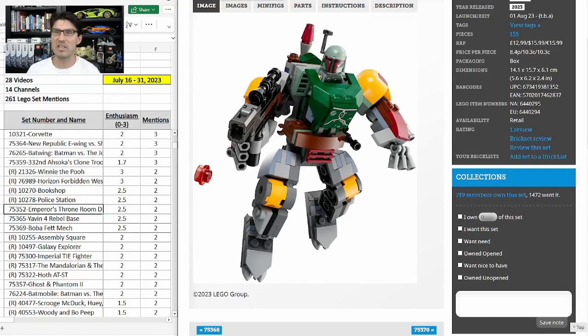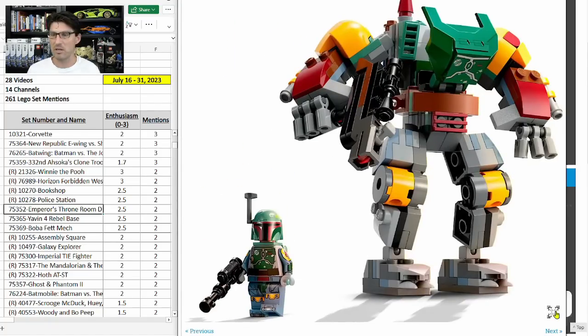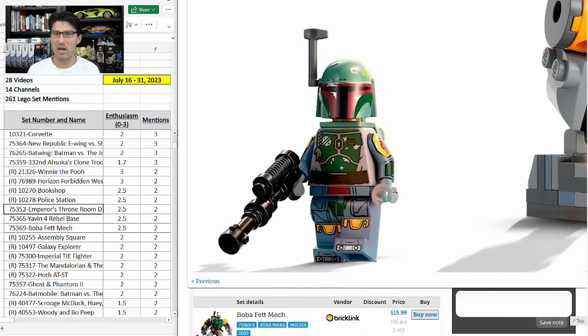It is $16 for 155 pieces, but the star of the show on this set, of course, is the Boba Fett minifigure, which is one of the best designed minifigures in the history of Lego Star Wars sets. It's still early, but I think this one is going to do really well in retirement, but maybe the buzz is too high around this set and everybody's going to stockpile it.